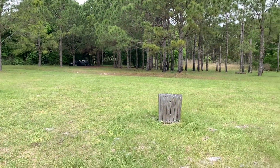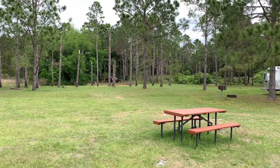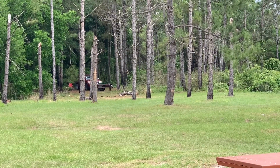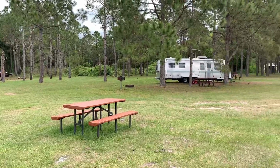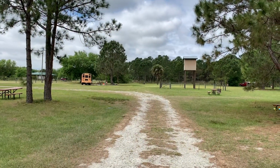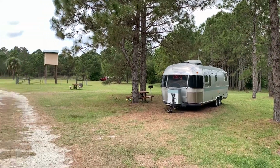And there is a trash receptacle over here. And then you have some primitive camping in the back. You can see a vehicle is camping back in there, and then you have some more campsites along here. You have an Airstream off to the left here. That's the direction I just came from. That's the site the Airstream is in.